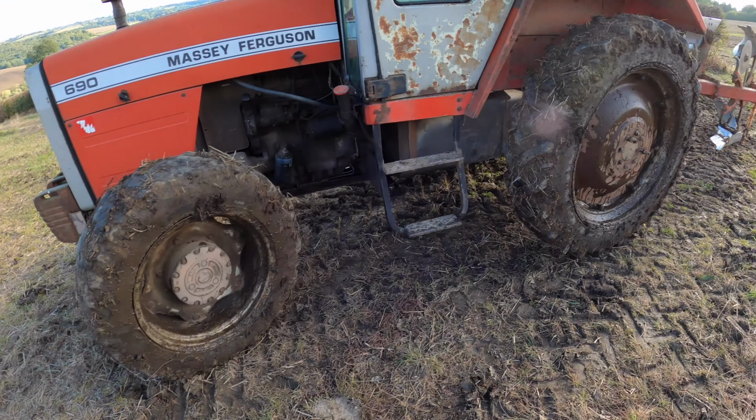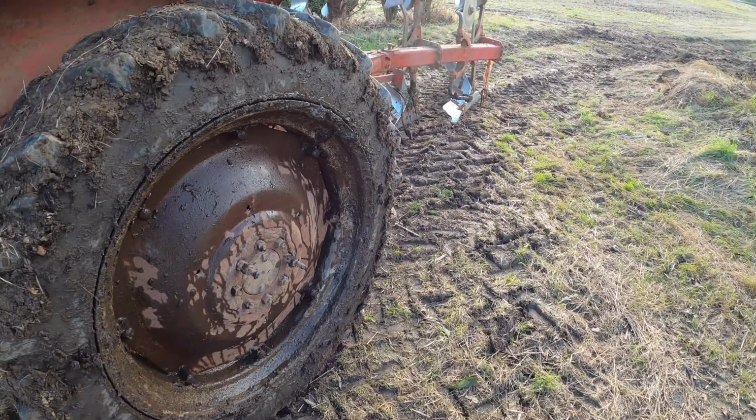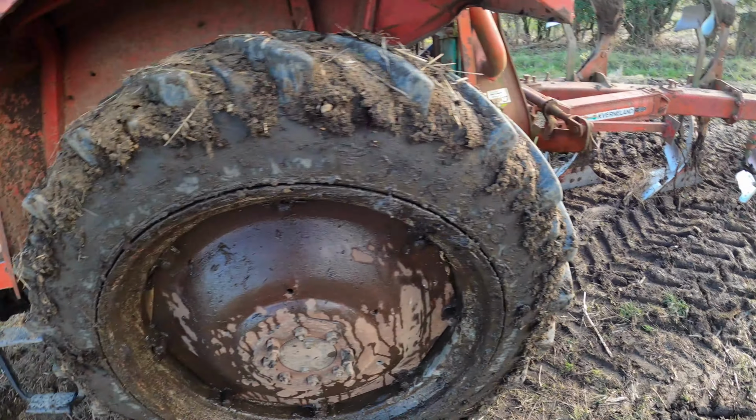Just look at the state of my tractor. Oh no. Oh dear. That's terrible.